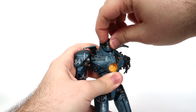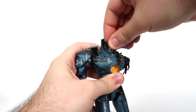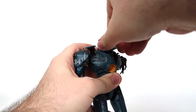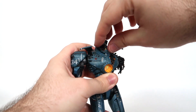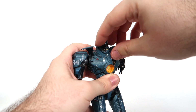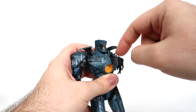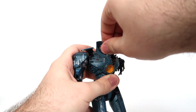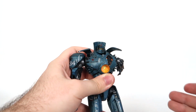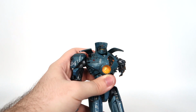Starting at the head over here, the head can move back and forward to a very limiting degree. You can turn side to side with the head as well, but again, Gipsy Danger's kind of got a bit of a turtleneck thing going on over here where it's really just being choked by everything around it. So really getting the head into a crazy pose isn't impossible, but it's also not that easy. But it's all right.